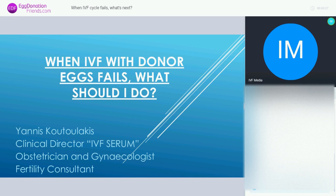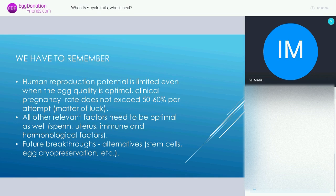Before I go any further, I would like to make an introduction by saying human reproduction potential is limited even when the quality is optimal. Clinical pregnancy rate does not exceed 50 to 60% per attempt. That means a big piece of the cake is a matter of luck. All other relevant factors need to be optimal as well: sperm, uterus, immune, and hormonal factors.